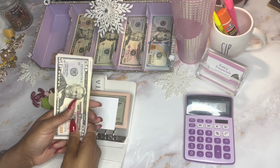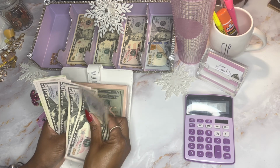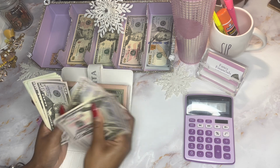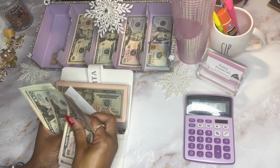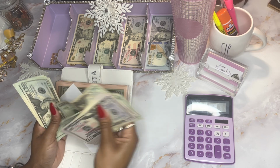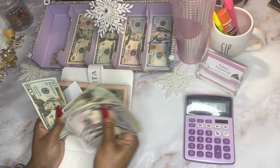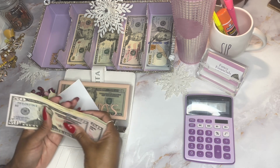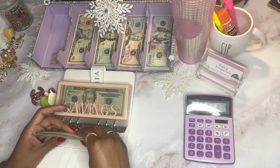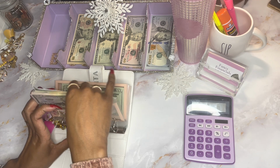But as of right now in personal savings, we have $980. So we should be putting a placeholder in that before the new year for sure.